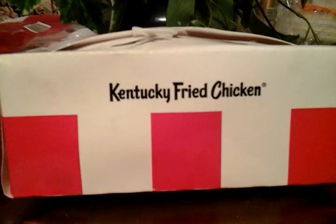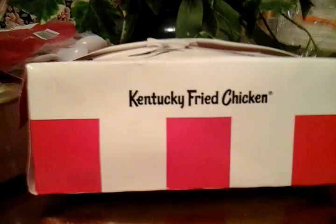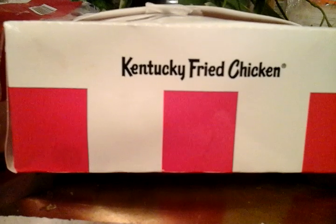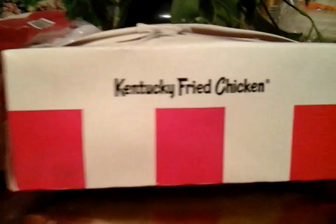The food is good. The tater wedge is good. The chicken is amazingly good. And everything's good, but no biscuit.